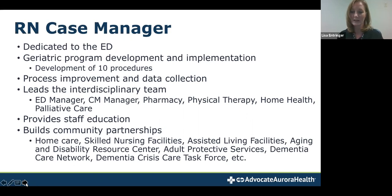The other part of my role as case manager here was building community partnerships. When I first got hired here, I spent about 1 month just going out into the community, meeting with all the different partners that I would be working with, the Department of Health, the Aging and Disability Resource Center. I met with each and every assisted living, skilled nursing facility, and home care agency to really build those partnerships and relationships, which has helped me in the long run. And we work together back and forth. If they need something, they can reach out to me. I reach out to them.